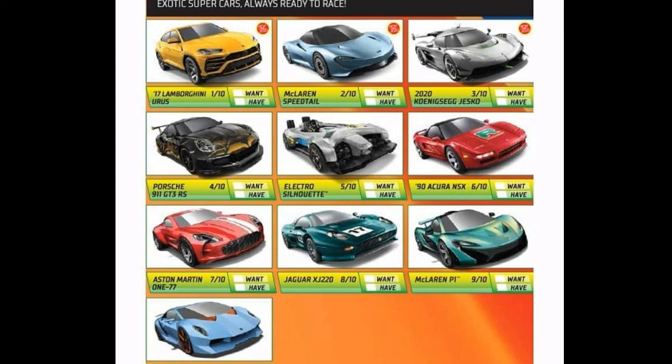But at the same time, I'm going to give you my own sort of most favorite to least favorite. So my first favorite model would have to be the Yesco. Hands down, the Yesco's got to be my favorite model to ever come out from Hot Wheels. Definitely least expected. Second favorite would have to be the McLaren Speedtail. Third favorite would have to be the Urus.